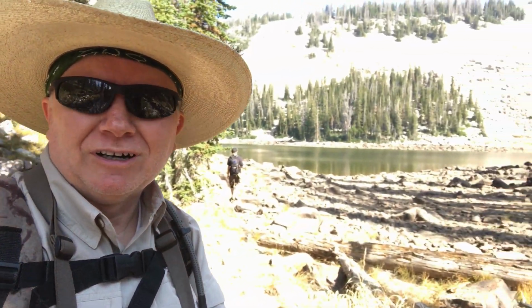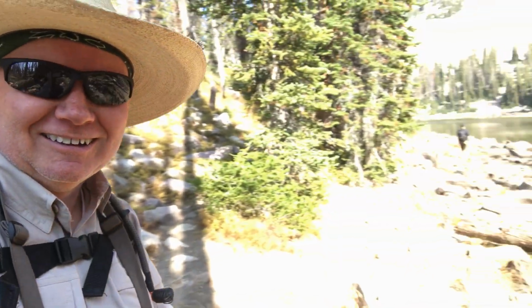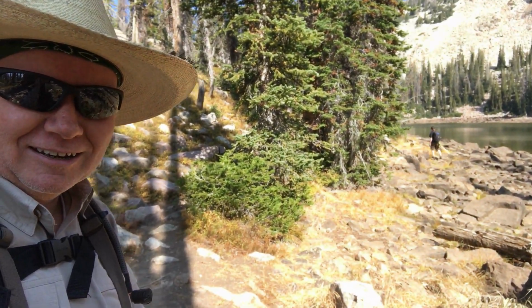I think we made it to Cuberant Lake. Now, having never been in here before, I'm not sure, but looking at the terrain and knowing from looking at the maps where it is. I guess I could pull out my map and my GPS and see where I am, but that's too hard. Anyway, it's pretty.